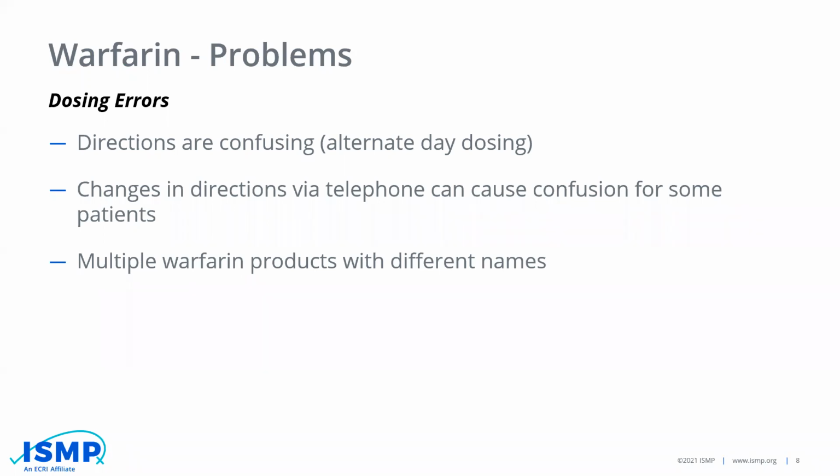So, for example, picture the dosing errors with warfarin, especially when prescribers get a little carried away with the Monday, Wednesday, Friday dosing and the Tuesday, Thursday, Saturday, Sunday dosing that have to be different. So it's this alternate dosing, a different dose every day. You have issues where a pharmacy may not be involved, such as a change in directions done over the phone. So how does the outpatient pharmacy even know what the patient really is on when doses get adjusted mid-month between refills? Are those changes caught or changed in the profile of the patient in the pharmacy, or is it just done verbally in the patient's home?